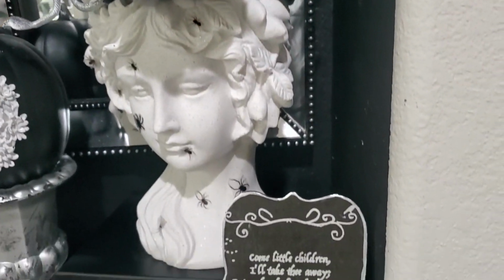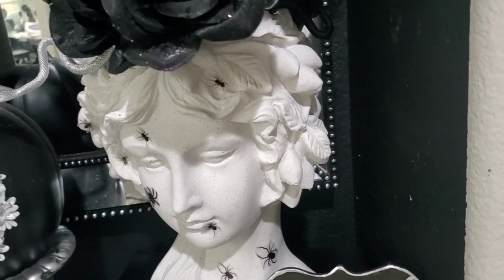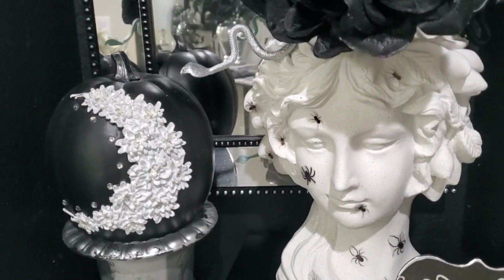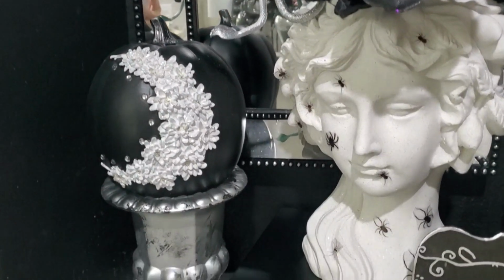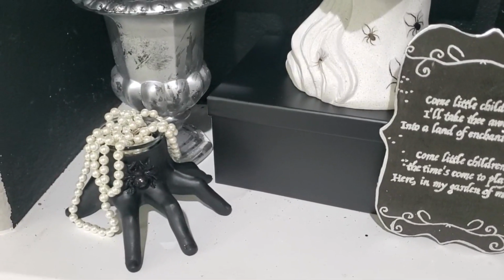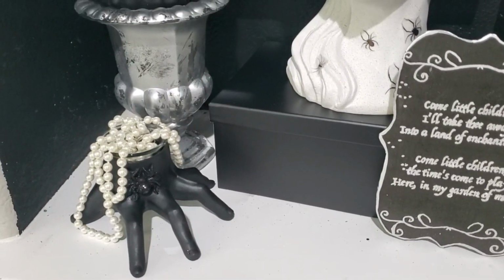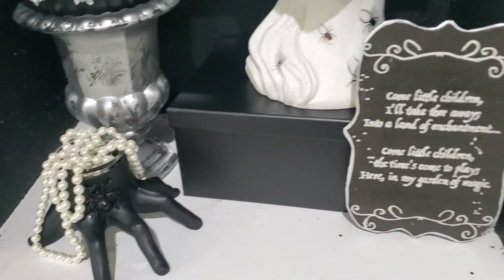And of course, she's got all these spiders going up her face, very spooky and creepy. And then to her left, she's got this crescent moon black pumpkin on an urn, and this hand is a votive candle holder from Walmart this year, but I just stuck some pearls in it, and I thought it looked great like that and spooky.